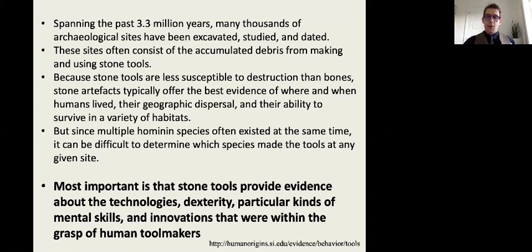And since often multiple human species existed at the same time as each other, and certainly our realization and understanding of that has increased exponentially, it's often difficult to determine which species made the tools at any given site. But as humans, we love to categorize and box things up into nice, simple, bite-sized chunks or categories, so that we can say, this tool type belongs to that human species, this one belongs to this one, and so on.